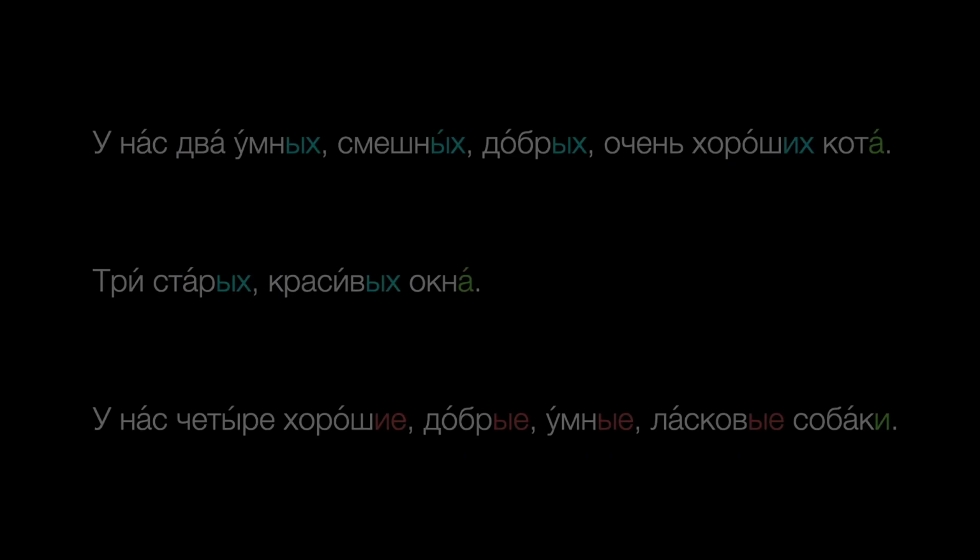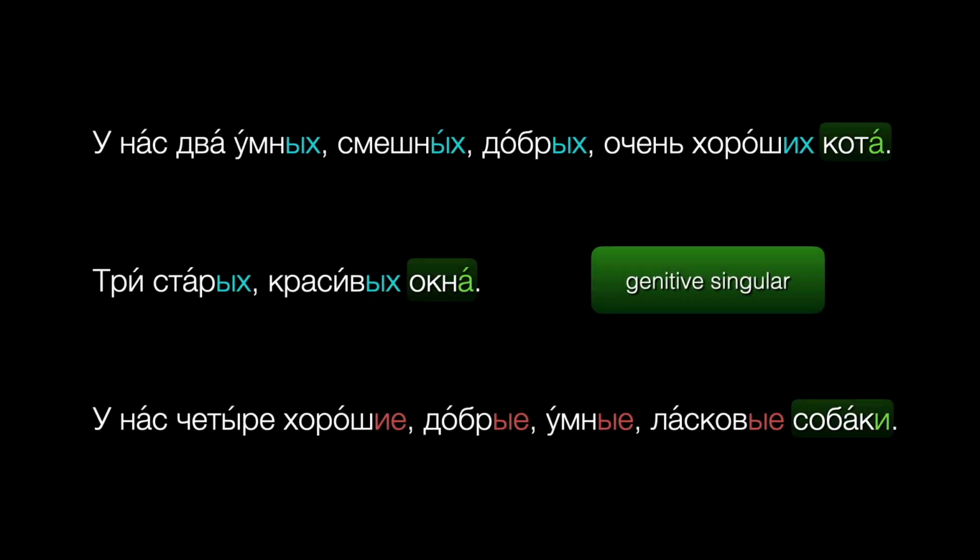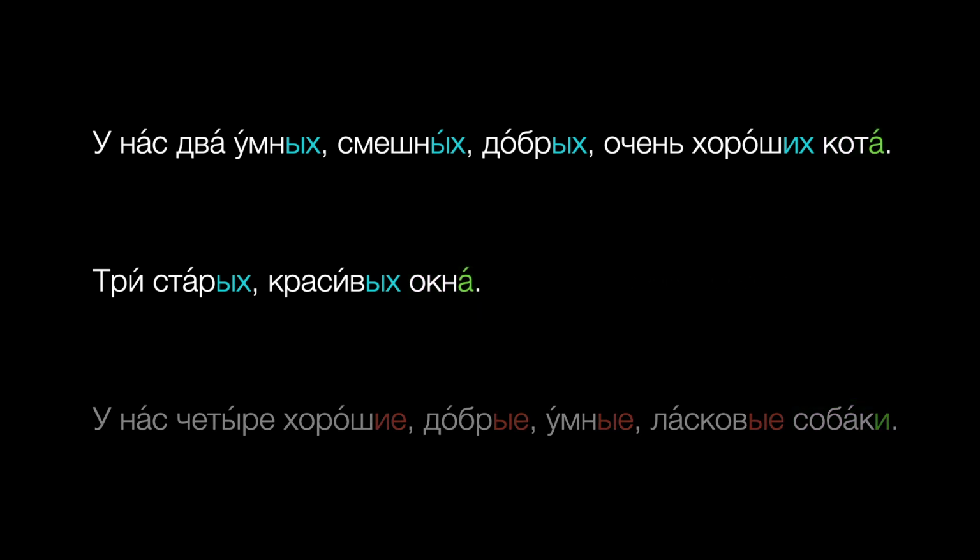So we see noun endings that look just like the genitive singular, and this is what we'd expect after the forms два or две, три, and четыре. But what about the adjectives? Did you notice anything odd about those endings?